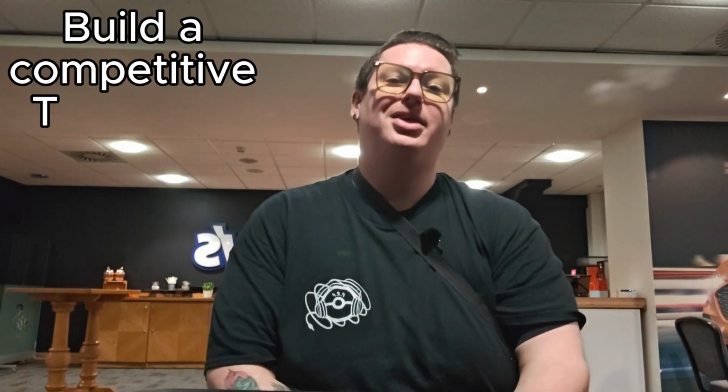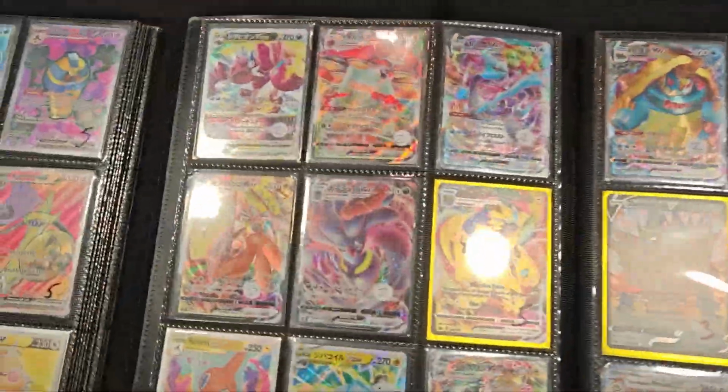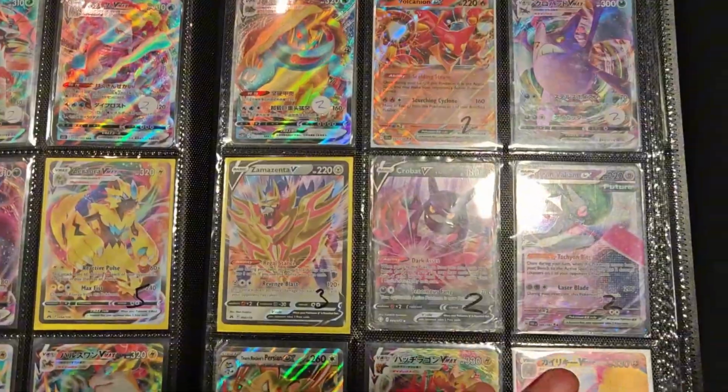Now today I'm going to be trying to build a competitive TCG deck right here at the show. Hopefully vendors will have bulk boxes. If not, I'm in for one tricky day. So what we like to see is having a binder full of EX cards for deck building. Let's see if I can find any of the ones that I actually need.